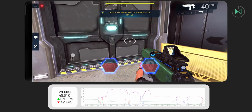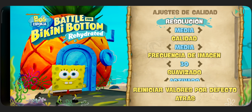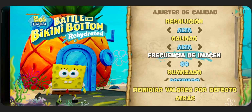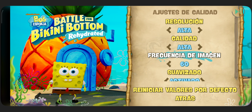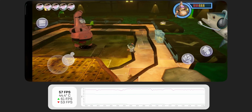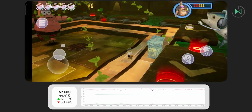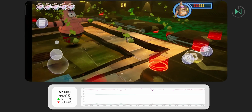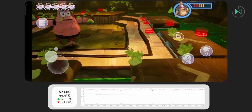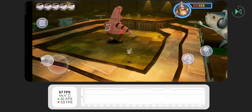In the case of SpongeBob SquarePants, it defaults to loading the average resolution and quality at 30 frames per second. However, for our test, we set the high resolution and quality to 60 frames per second. With this setting, we can say that again the experience is going to be positive with respect to the performance it is capable of achieving without recording the screen. I think you can play with considerably good ease.